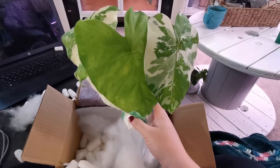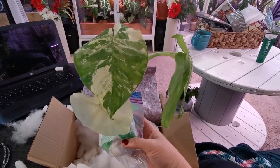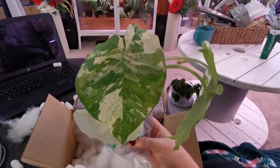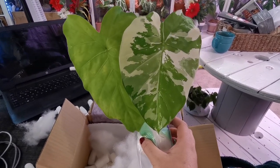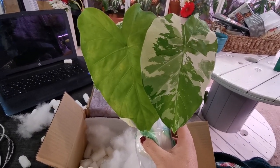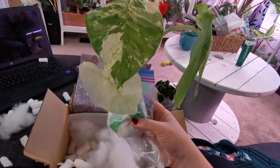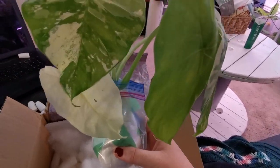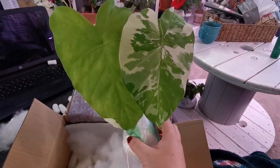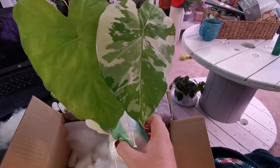Oh, Sherry. Girl, you said it was going to be tiny. Oh my God. Jordan's standing here, but isn't that beautiful? That is. Oh my goodness. Wow. Oh, it's so pretty. Thank you so much, Sherry. Oh my God, I'm going to cherish this.